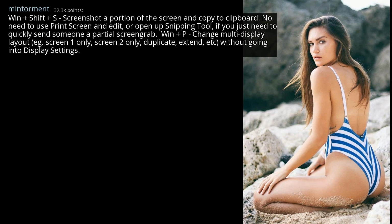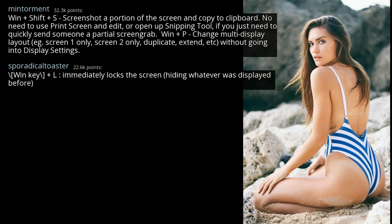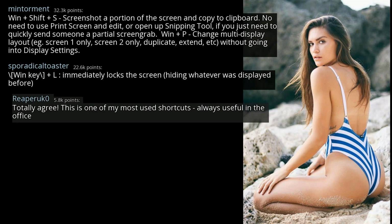Win plus P. Change multi-display layout, e.g. Screen 1 only, Screen 2 only, Duplicate, Extend, etc., without going into display settings. Win key plus L. Immediately locks the screen, hiding whatever was displayed before. Totally agree. This is one of my most used shortcuts, always useful in the office.